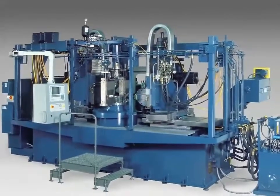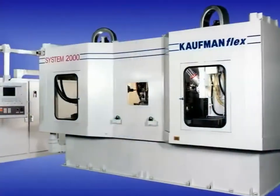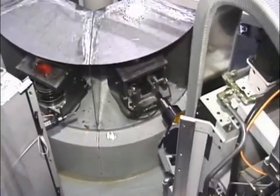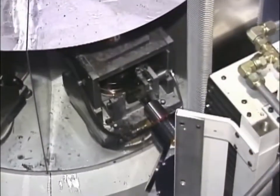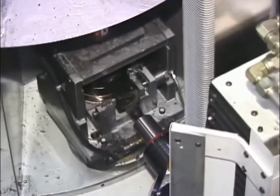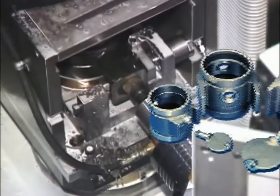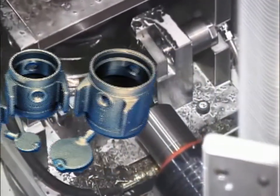The K-Flex is the perfect marriage of 2 machines, bonding the flexibility of a machining center with the volume of a rotary transfer system. Let's take a closer look. This K-Flex, manufactured for a maker of mechanical pipe joining systems, machines cast iron, brass and stainless steel butterfly valve bodies ranging from 2 to 6 inches in diameter.